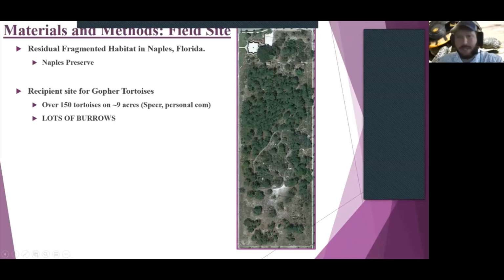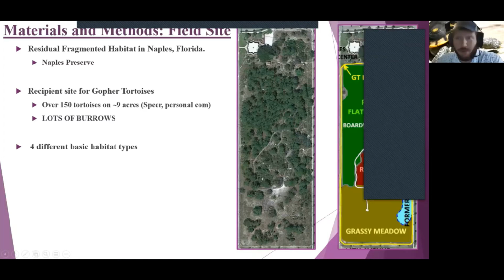It's a recipient site for gopher tortoises, even though it's no longer really a recipient site because the population's maxed out. As Becky has told me, there's approximately or over 150 tortoises over the 9 acres that are here. So there's a lot of tortoises, very dense. There's lots of burrows here. So that means there's lots of microhabitat that's available for box turtles to potentially use because of all the burrows.